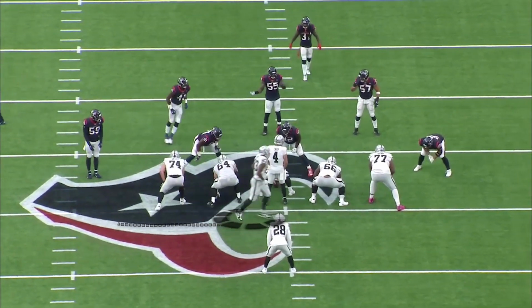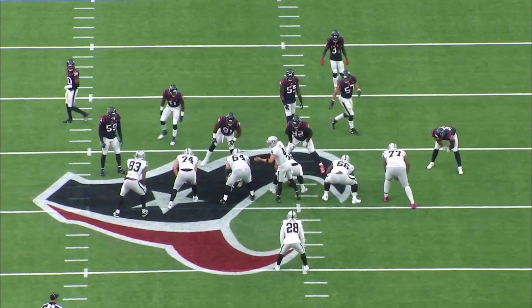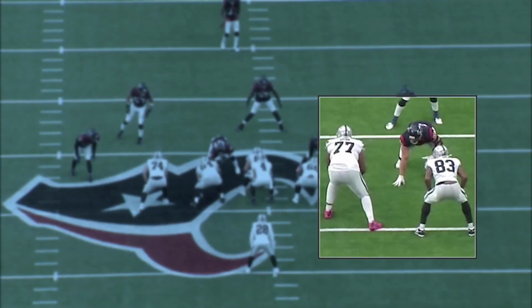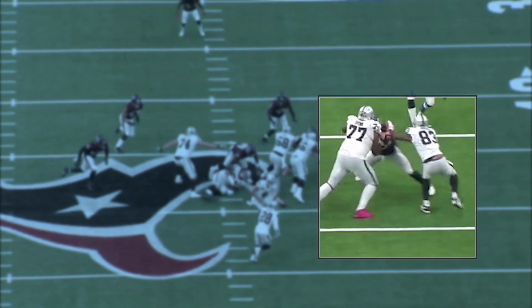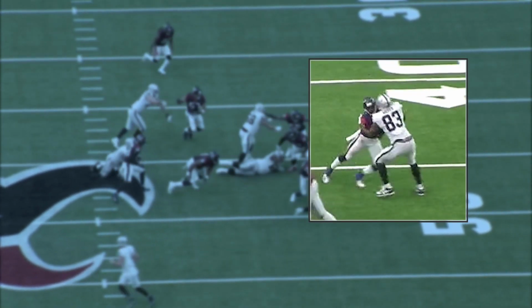Yeah, this is probably their favorite run, and it's not a crazy new schematic thing. It's an outside zone. They like to motion over the tight end. What that does is it sets a front a certain way. It also allows leverage on a block. So he gets outside leverage on the end man on the line of scrimmage for Houston right there, and he's able to just help that tackle just enough so the tackle can turn, and then he's able to go up to the linebacker and equals a big run.